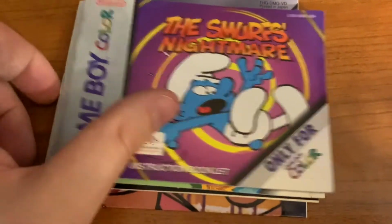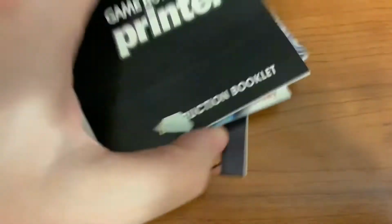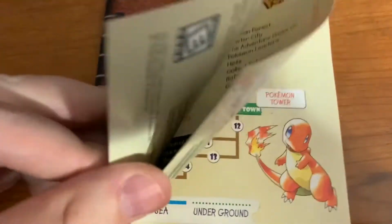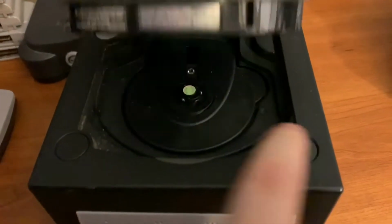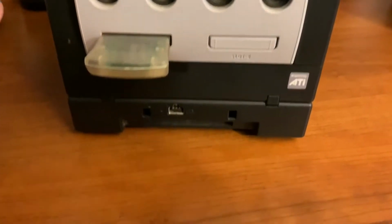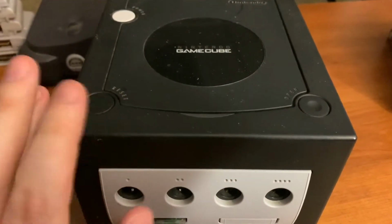Game Boy Camera, Smurfs Nightmare, Monopoly, Game Boy Printer. This is like a Ren and Stimpy little mini poster. And Pokemon Yellow and Pokemon Blue manual, so that's cool. And then we have the GameCube stuff. We have a black GameCube system. Nothing in the system, unfortunately. 8 megabyte memory card and a Game Boy Player attachment. Did come with all the wires needed.